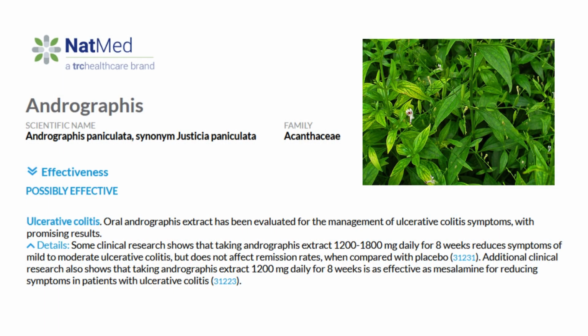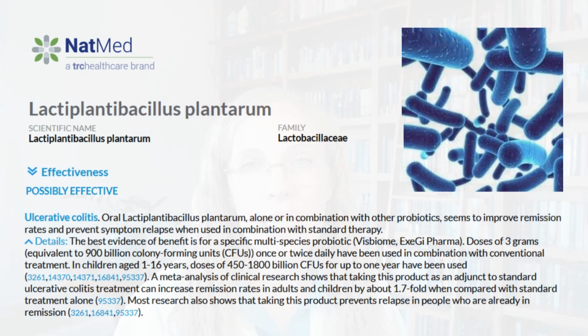Okay, so these are the 5 natural substitutes for prednisone for ulcerative colitis, according to the Natural Medicines database. The first one they mention is called Andrographis, and this is an extract that has been shown to be promising for ulcerative colitis symptoms. Second is lactobacillus plantarum and other probiotics. This specific strain of probiotics has been shown to reduce symptoms and get more people into remission to prevent symptom relapse when compared with standard treatment.